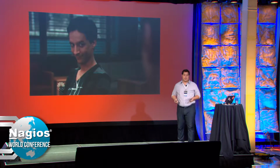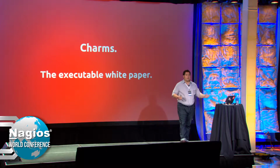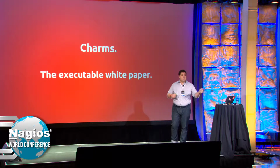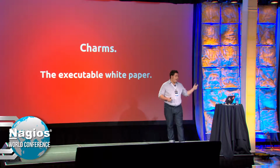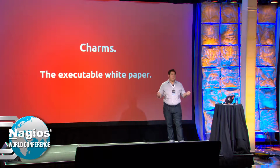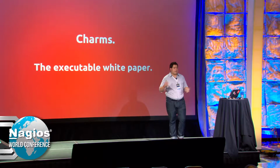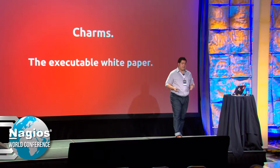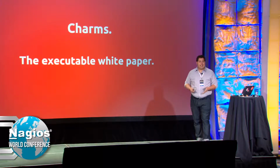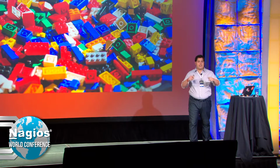But what are really charms? Charms are executable white papers. So at the end of the day, what we're doing is we're going to experts that say, you deploy this service, and you deploy it at scale. How do you do that? We take all their knowledge. We buy the book on Nagios that's 500 pages long and describes everything you need to know about Nagios. We take all that and we distill it down into this executable sort. We just kind of wrap it in this nice little architecture. So we're creating this executable white paper, and that's what we're calling charms. And charms essentially act like Lego bricks. And the idea behind these Lego bricks is you can take a charm, you can just connect it to other services.